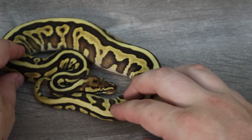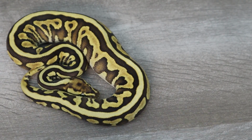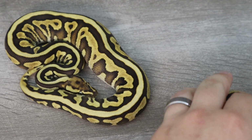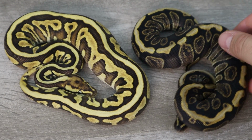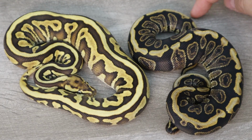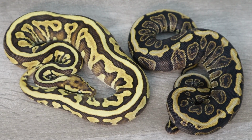Now these last 2 holdbacks I'm actually going to bring out together because these were both from clutch 5, which was the dual sired clutch. So these two are siblings, but they're actually step siblings, I guess is the best way to put it, or half siblings. So number 3 and number 4 from clutch 5.